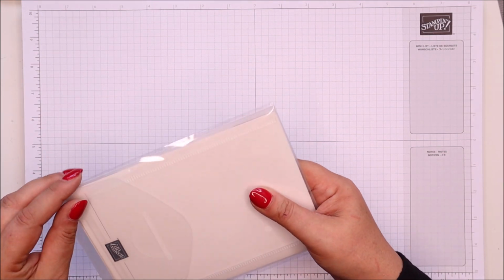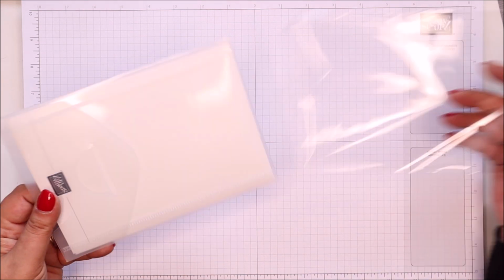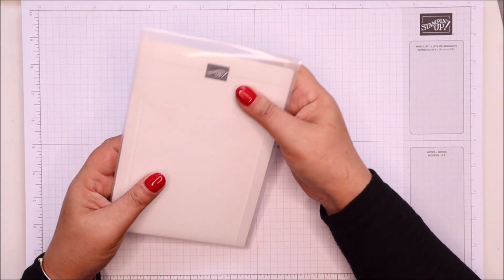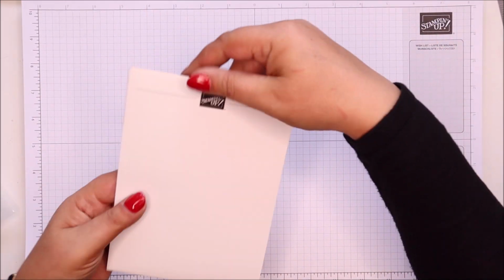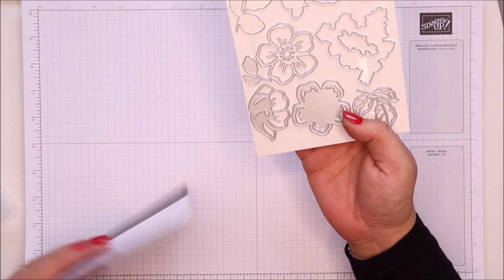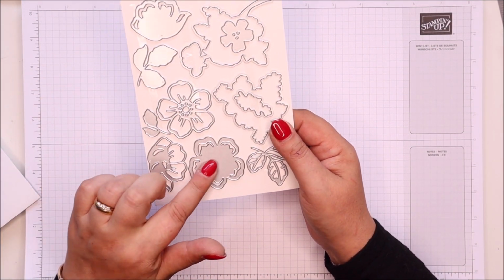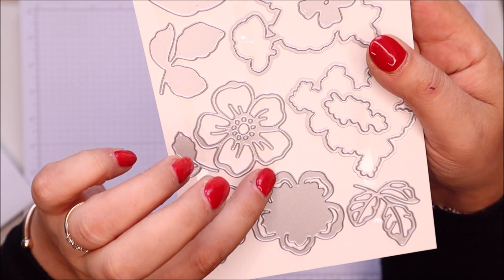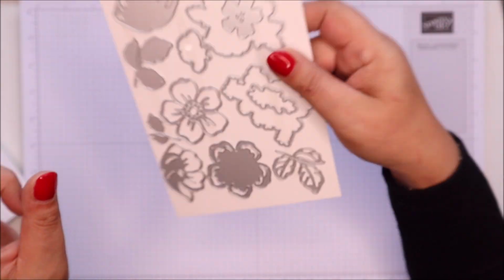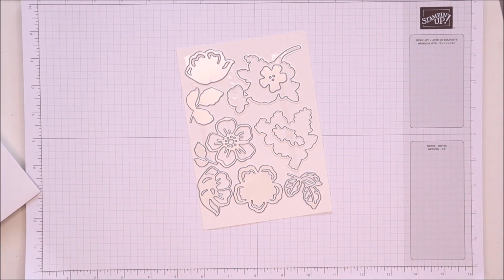Right, then we've got some dies here. These are called Summer Shadow dies, and they coordinate with the Shaded Summer stamp set, which is in the annual catalogue. And these are a £90 order. But there's a lot of dies, and they build these 3D flowers. So you get the texture there, and you get a bit of texture there, and then you get the outline. And like I say, they go with Shaded Summer. Let me grab that one.